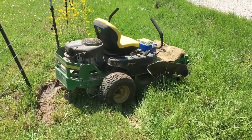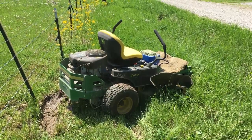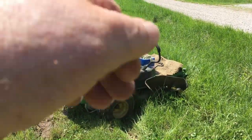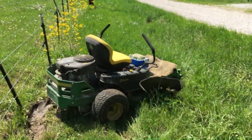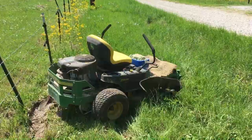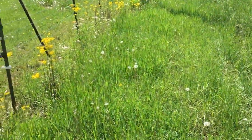I also have to be careful about other wet spots. I'm gonna walk down there and see what it looks like, or feels like when I walk. If I can just go down and come back. That ditch is full of water, so I can't go through there. I'm gonna take a little walk. Yeah, that ditch is full of water, but I'm cutting up here.